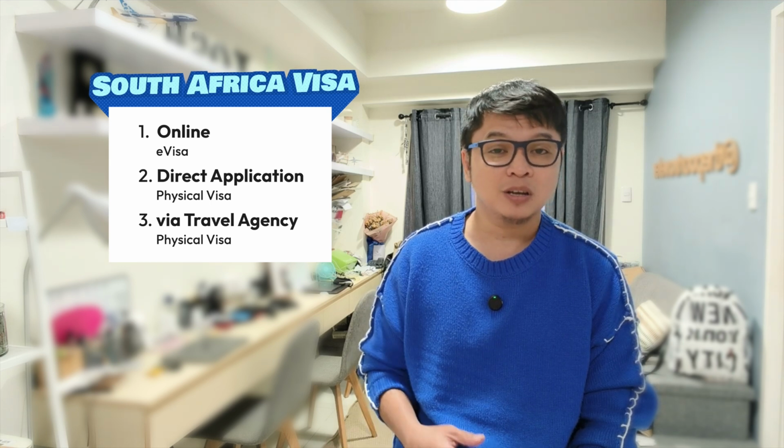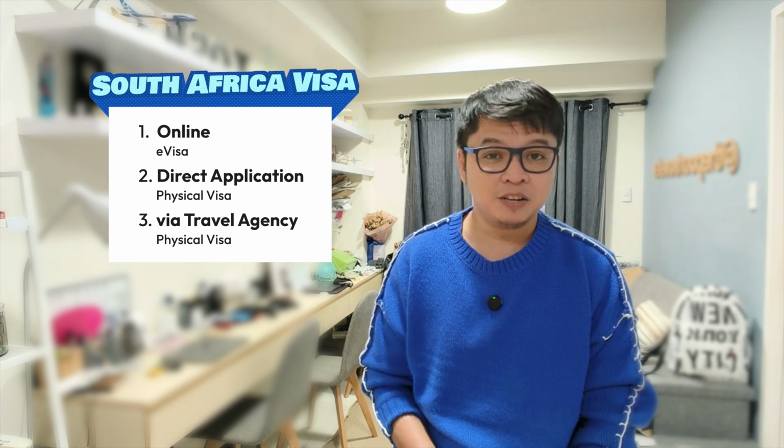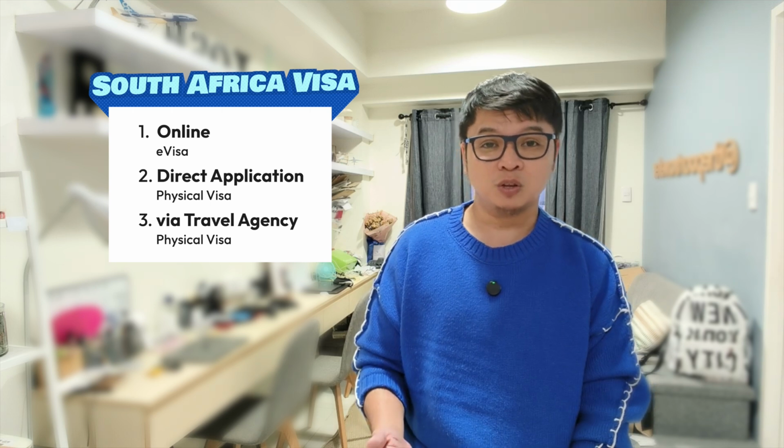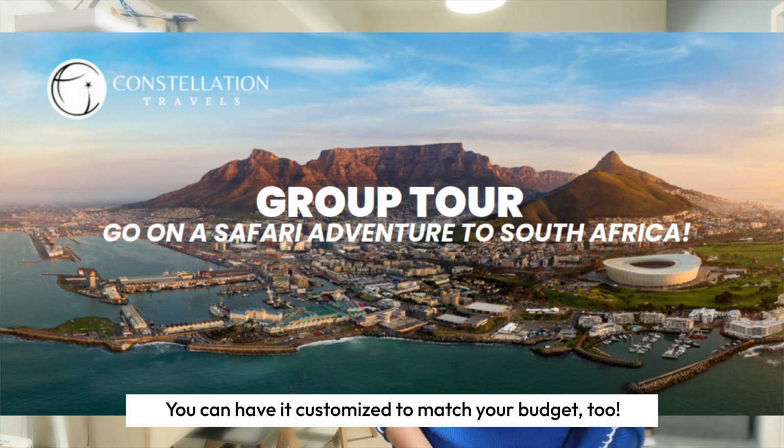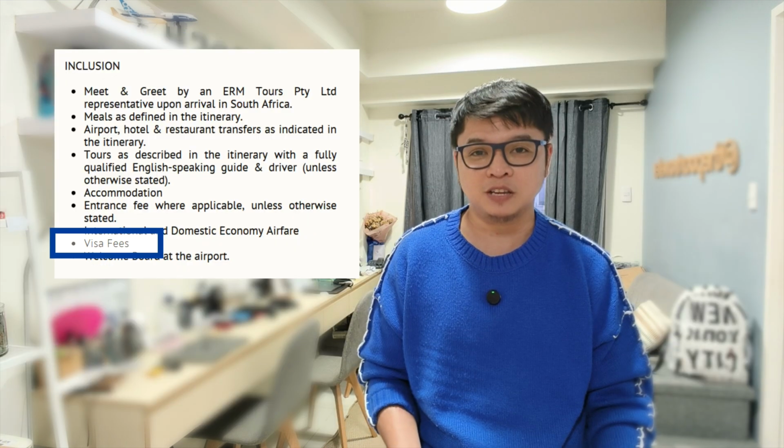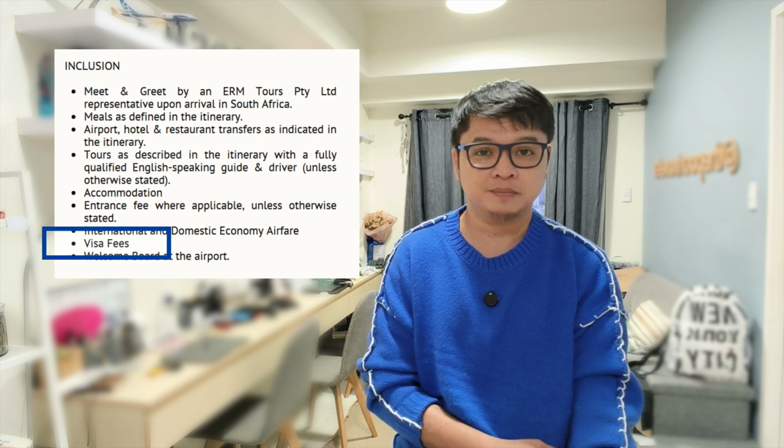Claim your passport. One of the most trusted travel agencies you might want to consider if you want to hire a travel agency is Constellation Travels. It's a big established agency and an institution in the PH travel scene. They also offer all-inclusive South Africa tour packages, and if you avail of it, visa processing will be included automatically. So yeah, without further ado, let's get right into it. Here's how to apply for a South African visa.